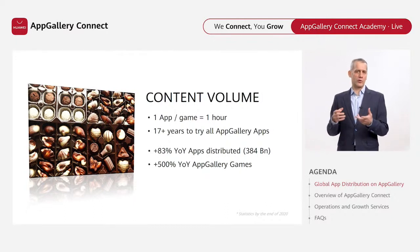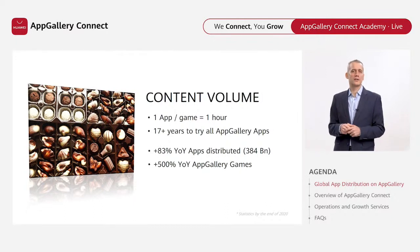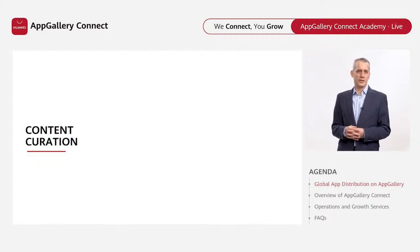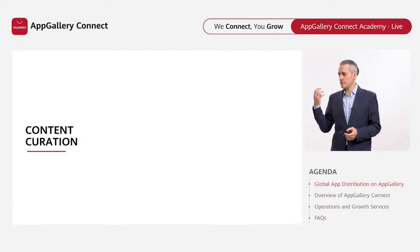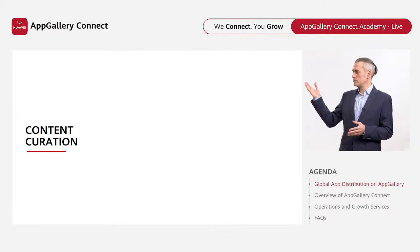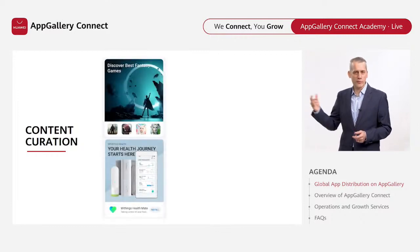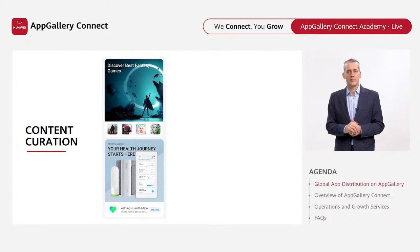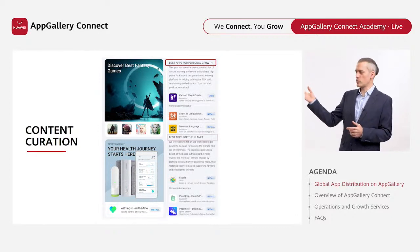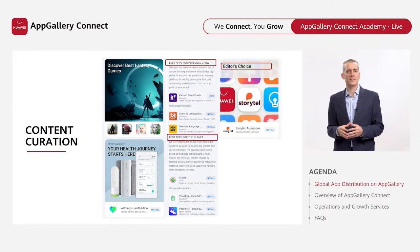Imagine that you remove from your regular app store the search bar. Imagine you had to navigate an app store without using search. How comfortable would that be? Well, in AppGallery, it is comfortable because the store is designed in a content curation editorial way. If you go to AppGallery, you will find examples like this one. Discover the best fantasy games, best apps for your personal growth, best apps for the planet, or editor's choice.